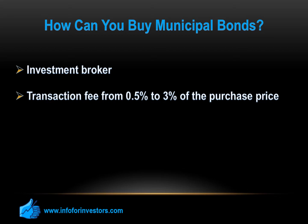There are two simple ways to invest in municipal bonds. First, you can purchase the bonds directly through your broker. Second, you can buy a mutual fund that invests in municipal bonds. Let's explain. In the first, you can buy an individual municipal bond through bond dealers, banks, and brokerage firms. In some cases, you can purchase straight from the municipality.